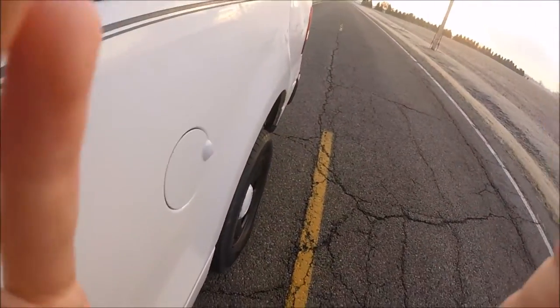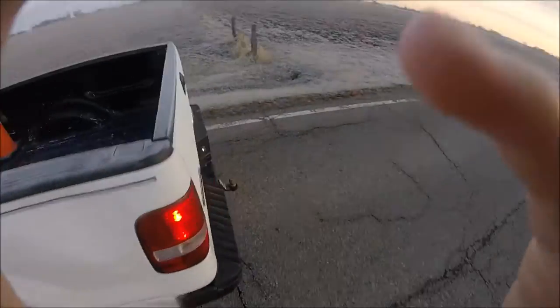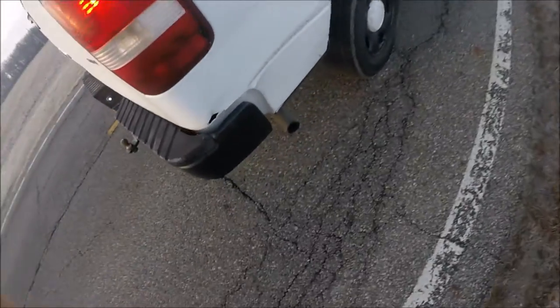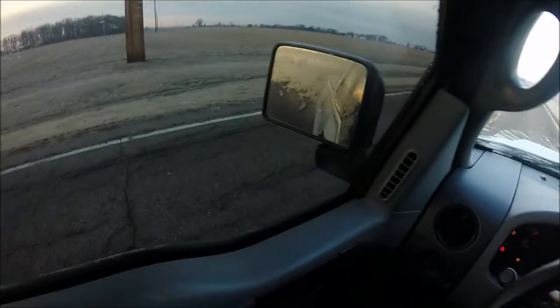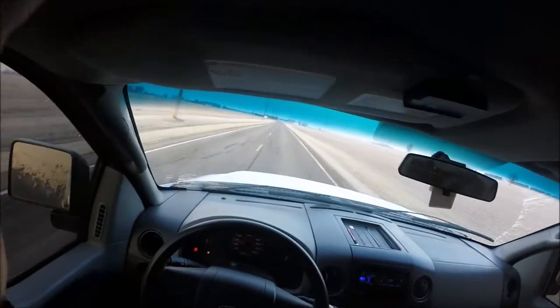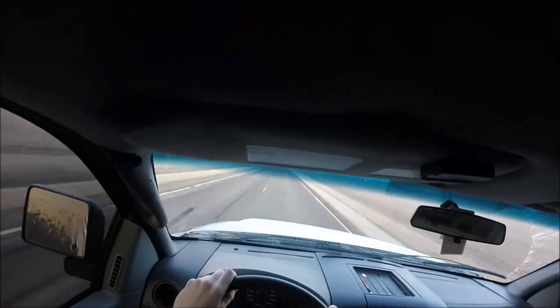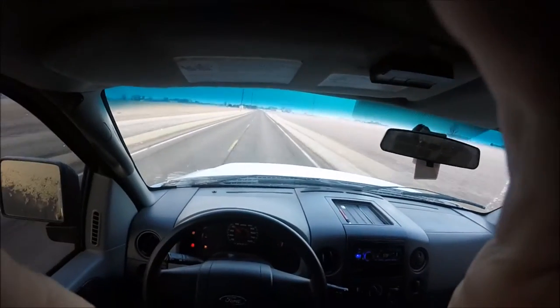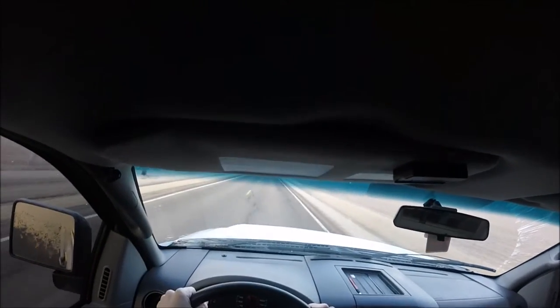So you can see these dents right here, and there's also the giant hole right there. No one really knows that. No one ever really notices it. I have a buddy that's known me for years and has seen the T-ruck for a couple years, and he never noticed the dents until I pointed it out. I think it's just because it's white. Since it's white, it kind of blends in.